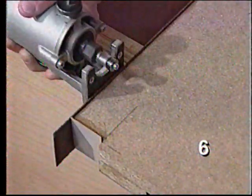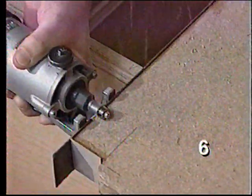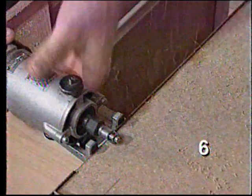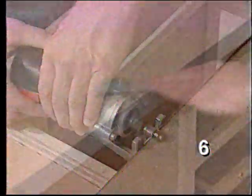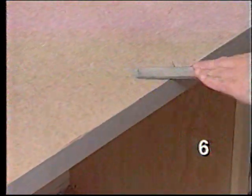When the glue's dry, you can trim the edge of the laminate down flush with the edge of the substrate. The best tool for this is a router with a laminate or flush trim bit. Then file the edge to minimize snagging and chipping down the road.